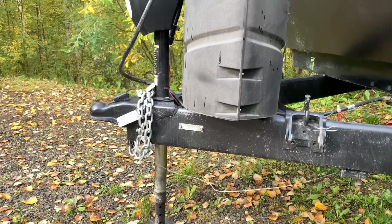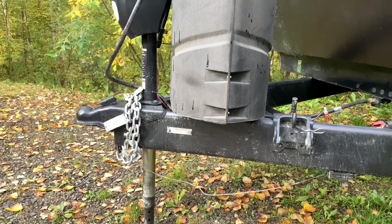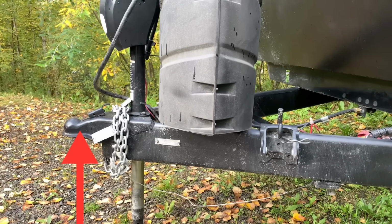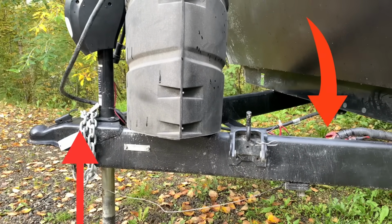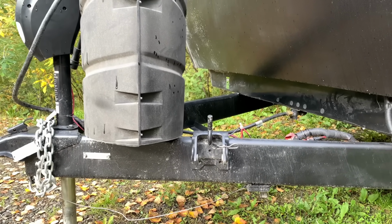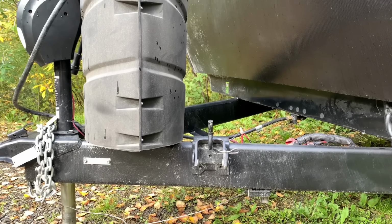When using a weight distribution hitch, your end goal is to reduce tongue weight or hitch weight. So you'll remove weight here and distribute it back here. There's way too much to discuss on this topic, so I'll make another video shortly on weight distribution and anti-sway hitches. All right, moving on to the outcome.